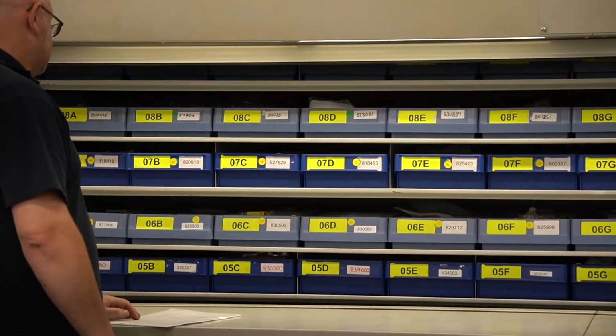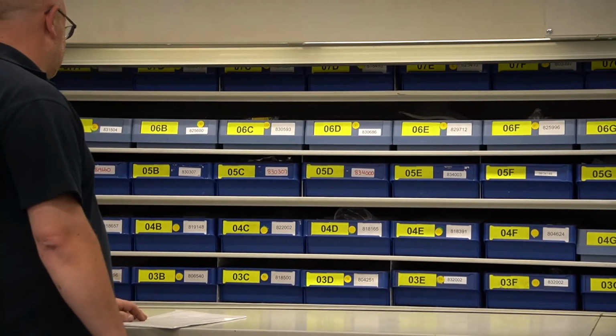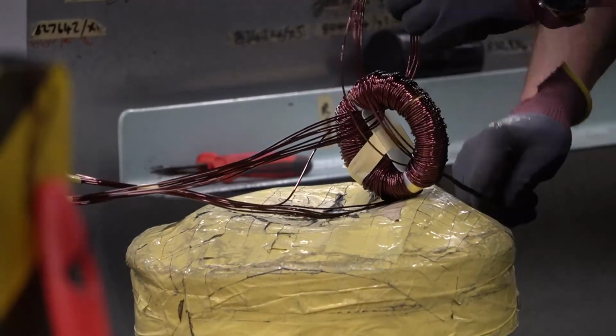As the trend for higher current and higher power requirements continues, who knows how far this manufacturer could surge?